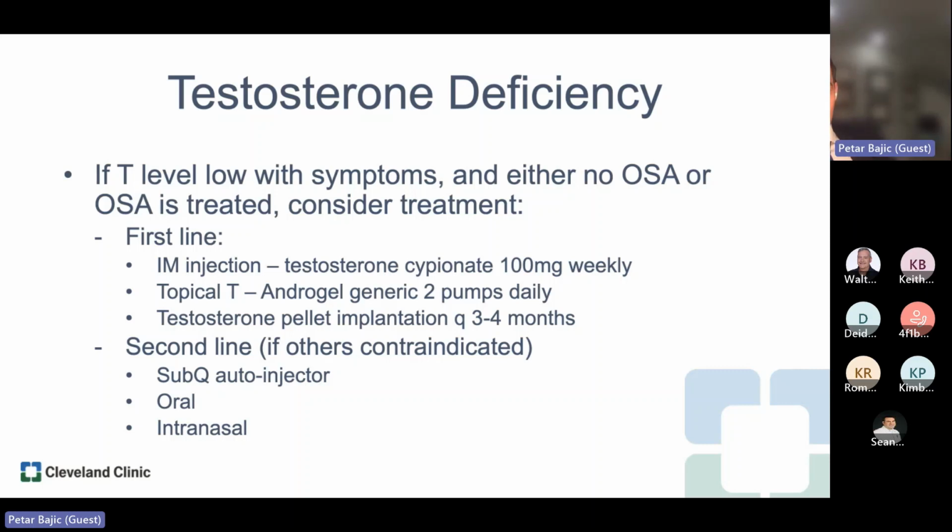Alternatives to that are topical testosterone. I usually use generic AndroGel, 2 pumps daily to start. And then there's also a procedure we do in the office called Testopel, or testosterone pellet implantation, which they don't have to do anything at home. They just come in every 3 to 4 months. It's kind of like a depot, little pellets underneath the skin.